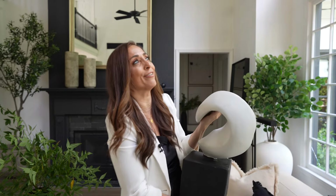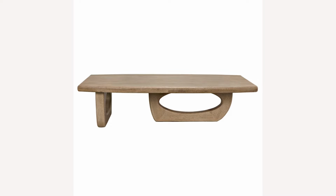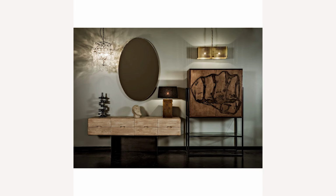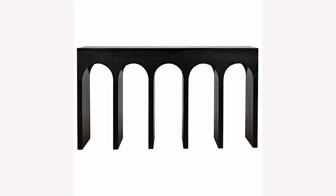In addition to these sculptural pieces, this brand also sells absolutely gorgeous furniture. And the great thing about Wayfair is, let's say you check out this brand and you're thinking about ordering the sculpture and you're like, ooh, look at the credenza, ooh, but it's a little bit out of your budget.